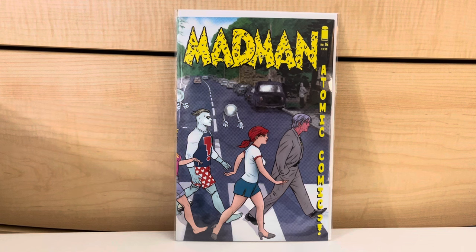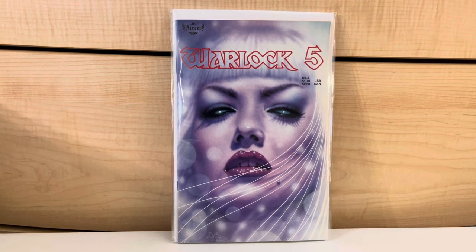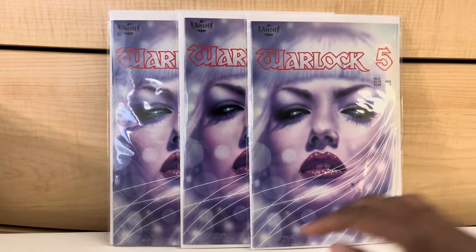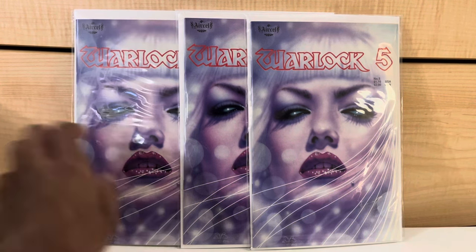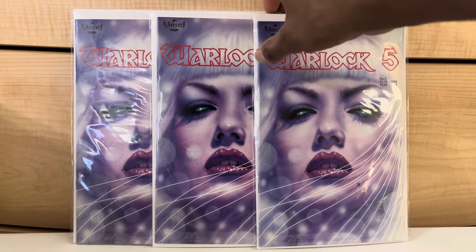Okay, what's next? Now, here's a book that doesn't go for anything, but it is a great cover, nevertheless. Not Madman, but we have Warlock 5, number 5 from Aircel Comics. But we didn't just buy one. We bought not one, not two, but three. We got three copies at $2 a piece. Again, this book doesn't go for anything, but damn it, the cover is fire.